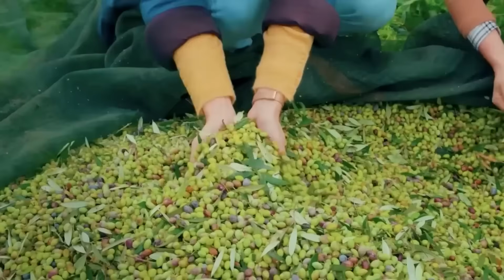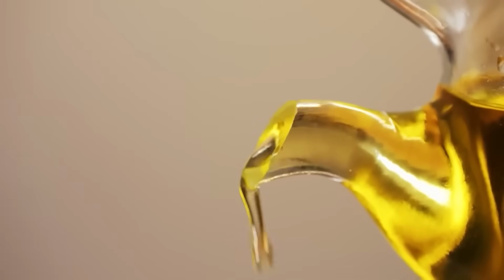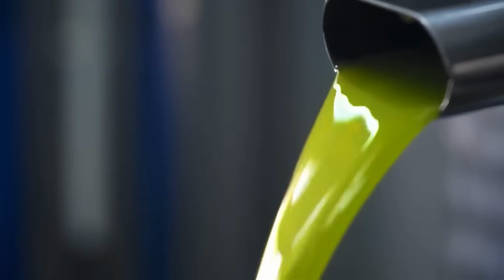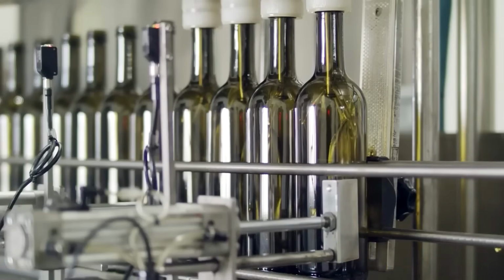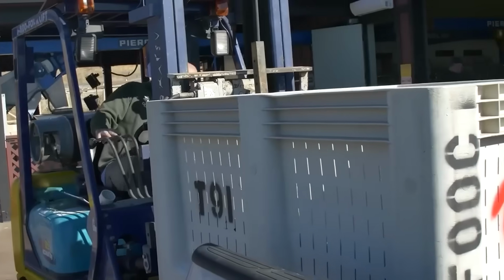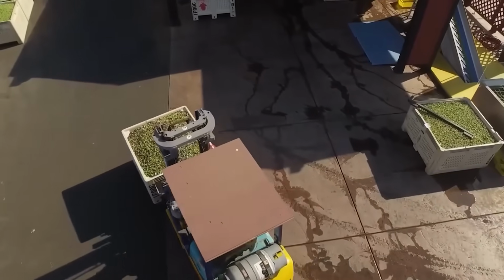The production of olive oil in a factory is a meticulous process that combines ancient traditions with modern technology to create one of the world's most revered culinary staples. Olive oil, often referred to as liquid gold, has been cherished for millennia for its rich flavor, health benefits, and versatility in cooking. The journey from olive groves to bottling lines involves several intricate steps, each designed to preserve the natural qualities of the olives while ensuring consistency and quality.